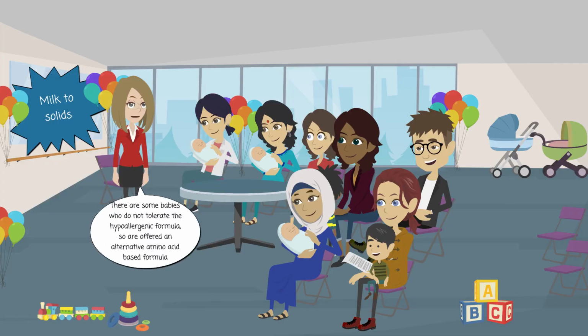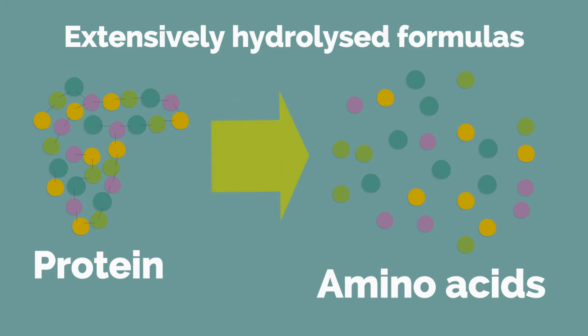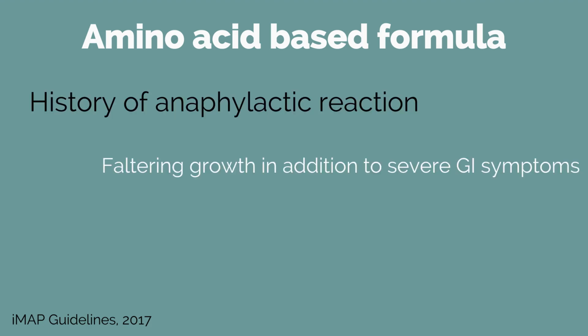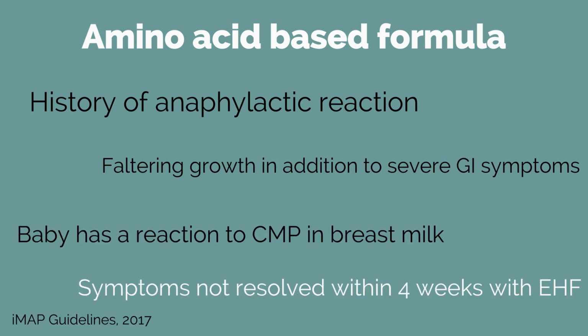soya-based formulas. There are some babies who do not tolerate the extensively hydrolyzed formulas, so are offered an alternative amino acid-based formula, where the proteins have been broken down into amino acids. Other reasons for prescribing amino acid-based formula is when there is a history of anaphylactic reaction, faltering growth, in addition to severe gastrointestinal symptoms, or the baby has had a reaction to the cow's milk protein in breast milk, and if symptoms have not resolved within 4 weeks with the extensively hydrolyzed formula.